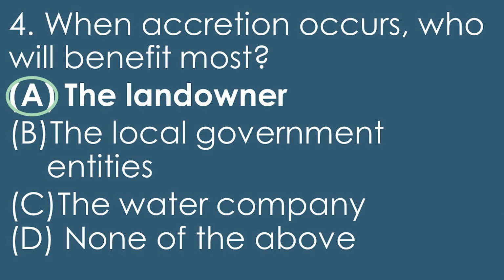Why, though, not the other options? Well, the local government entities, no, they don't benefit from this. It's the landowner, unless maybe certain government entities own that actual land, but that's not really what they're talking about in general here. In general, they're talking about the landowner. A landowner could be a government entity, but that's not what they're saying. Water company, no, they're not the ones who will benefit most, because there's more land actually being built up, and probably because of that, you would think, just how it goes hand in hand, less water. So the best option is A, the landowner.